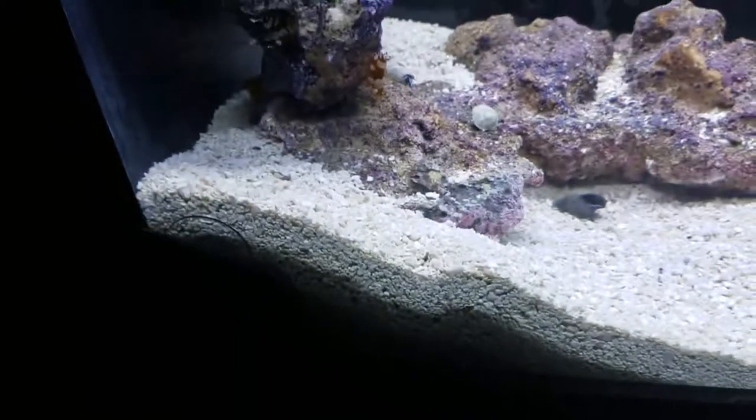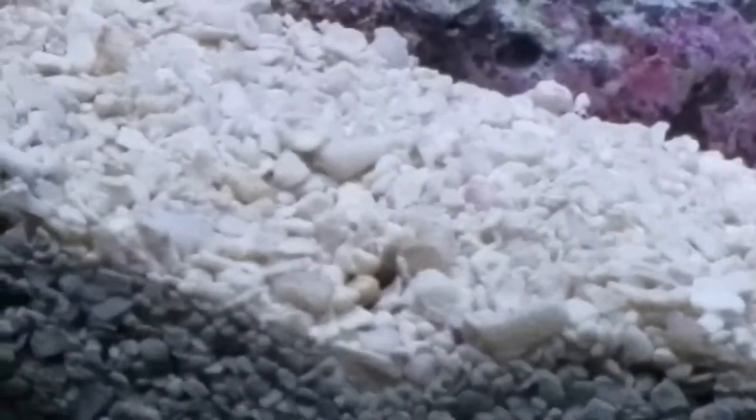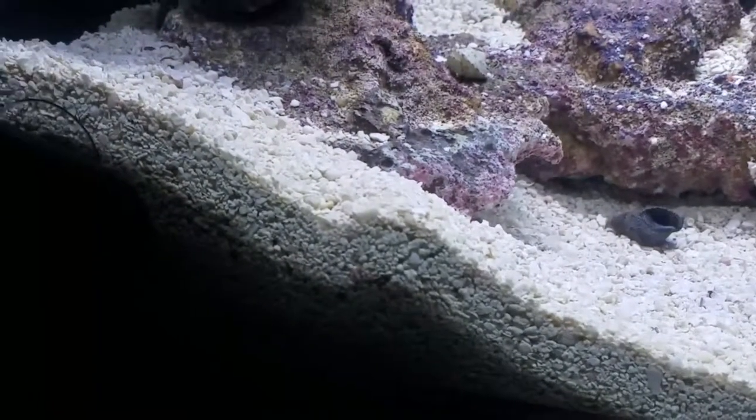And you could see the air pipe of a Nassarius snail sticking out in the sand right there. I don't know if you guys can see that. I got it zoomed all the way in. But he's definitely in here. Actually, he just lowered it right when I started filming. Weird. Maybe he's getting ready to come up.